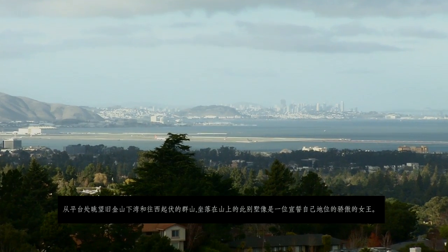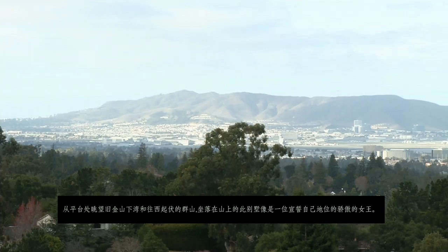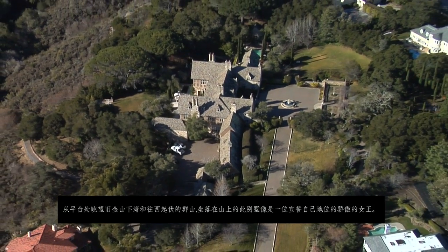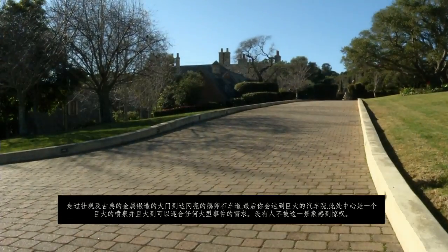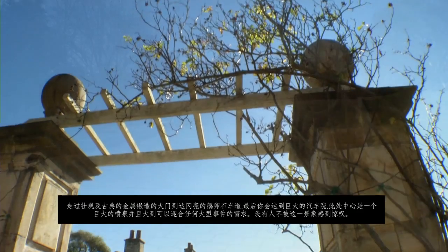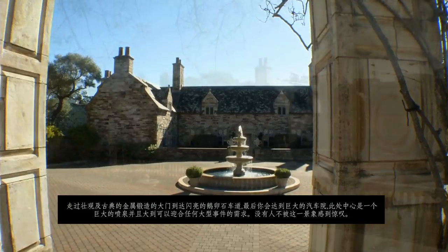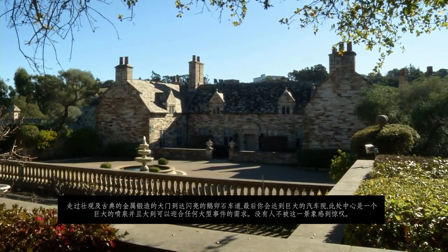With views from the terraces overlooking the lower bay of San Francisco and the rolling hills to the west, the House on the Hill sits like a proud matriarch, fully aware of her importance. It is impossible not to be impressed as you make your way through the imposing classic wrought iron gates, up the lighted cobblestone driveway. You finally reach the huge motor court, which is centred with a magnificent stone fountain and has enough space to cater to the entourage of any grand event.